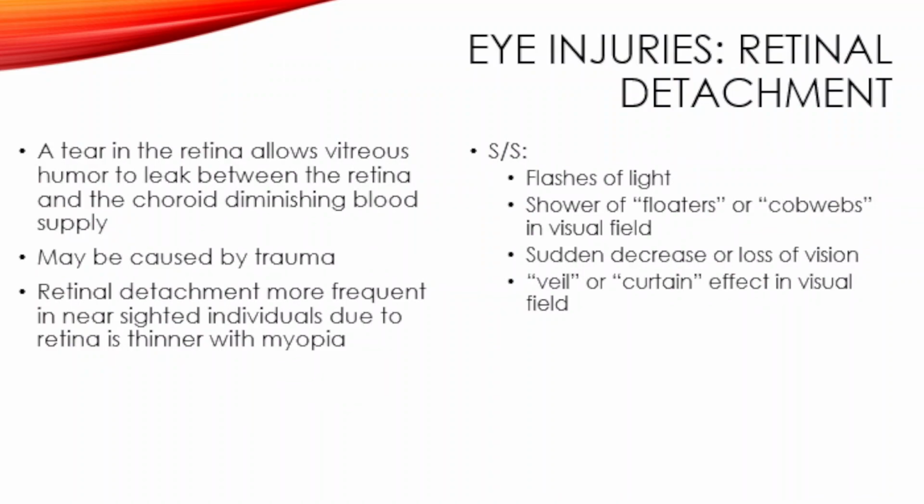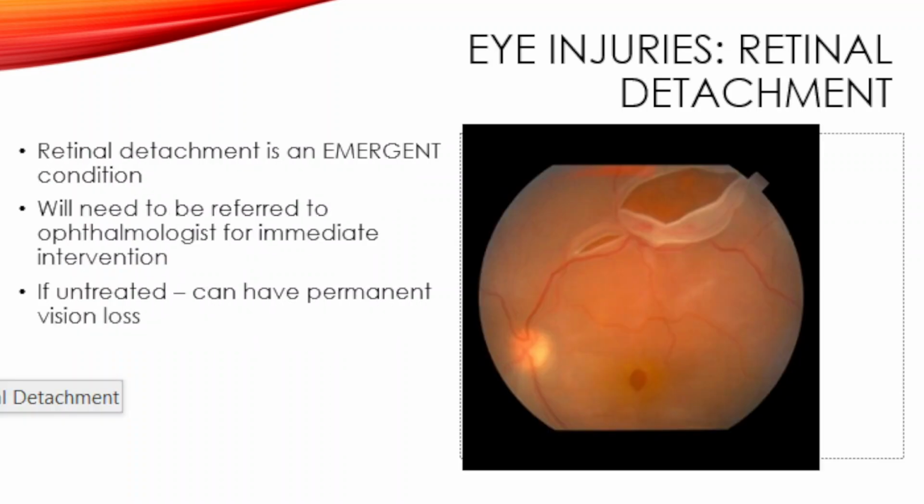Retinal detachment is a tear in the retina which allows vitreous humor to leak between the retina and the choroid, diminishing blood supply. It may be caused by trauma, likely caused by trauma, or sometimes not. Retinal detachment is more frequent in nearsighted individuals due to the retina being thinner from myopia. Signs and symptoms include a flash of light. The patient might also have floaters, or what looks like cobwebs in their visual field, a sudden loss of vision, reporting things like a veil or a curtain that's affecting their visual field. This is an emergent condition, and the patient will need to be referred to the ophthalmologist for immediate intervention. If left untreated, the patient can have permanent vision loss.